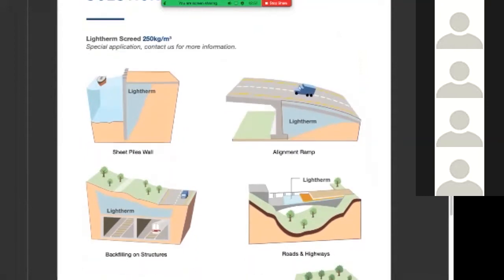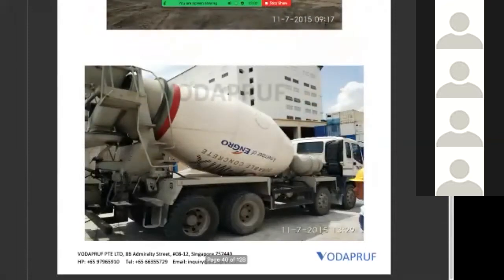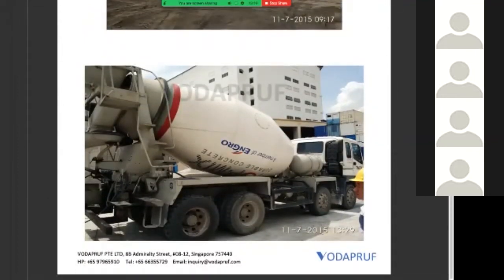These are some examples of application. All this is in the brochure as well, so I will not go into too much detail. We also partner with a ready-mix company, and this is one job we partnered with Angro under Topmix, whereby we batch the material readily and sell it to the customer as a lightweight concrete.